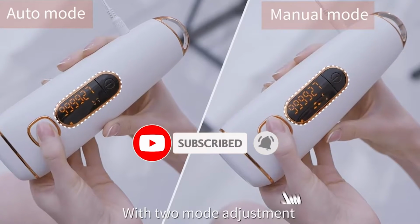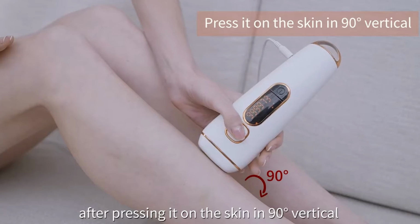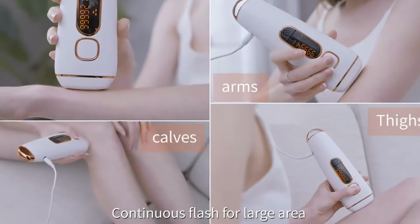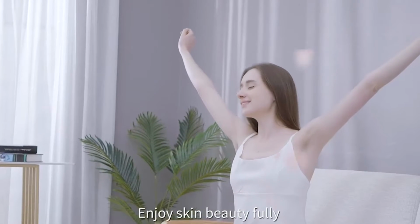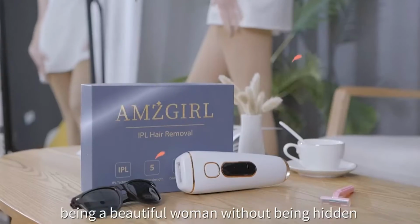Multifunction display with two-mode adjustment. Tap the flash button softly after pressing it on the skin at a 90-degree vertical. Single flash for small areas. Continuous flash for large areas. Hair removing while skin rejuvenating at the same time. Enjoy skin beauty fully. Be a beautiful woman without being hidden.